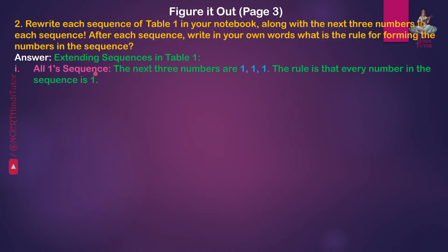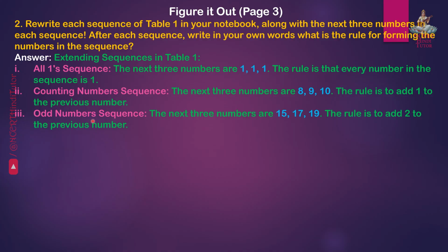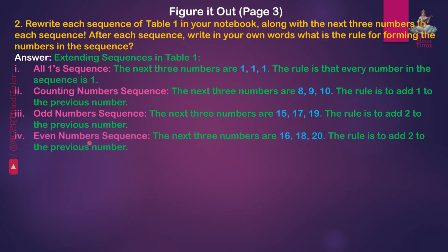First, all ones sequence. The next 3 numbers are 1 1 1. The rule is that every number in the sequence is 1. Second, counting numbers sequence. The next 3 numbers are 8 9 10. The rule is to add 1 to the previous number. Third, odd numbers sequence. The next 3 numbers are 15, 17, 19. The rule is to add 2 to the previous number. Fourth, even numbers sequence. The next 3 numbers are 16, 18, 20. The rule is to add 2 to the previous number.